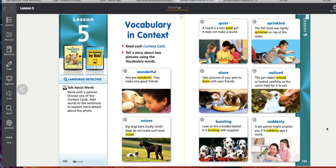And if you look at the front of the card, or if you're looking on page 142 in your book, it says, pets are wonderful. They make very good friends. And if you know that something is wonderful, it means it's very good. I also like to say it's awesome, it's fantastic, it's great. Something that's wonderful is very good.